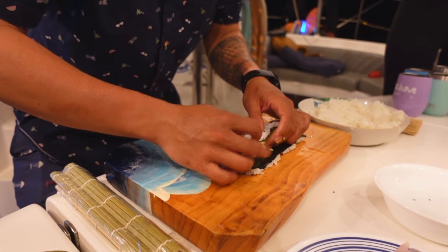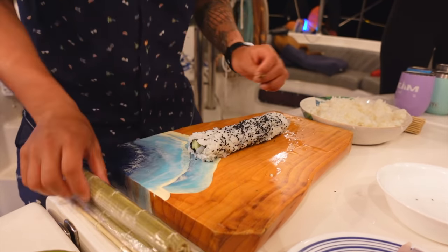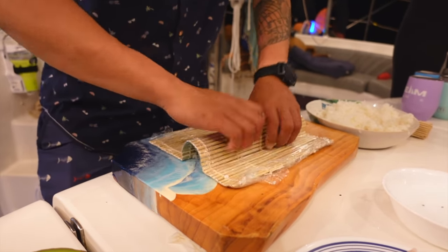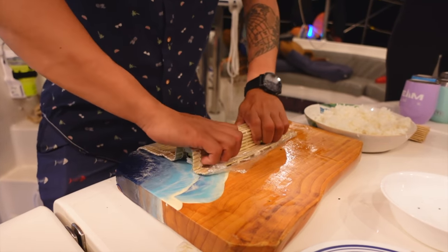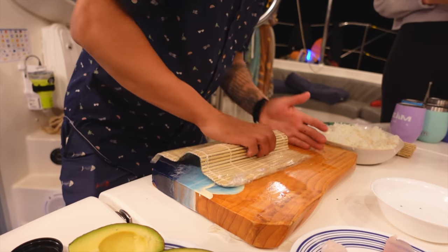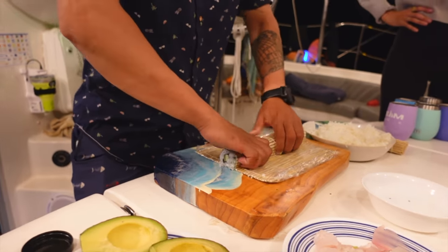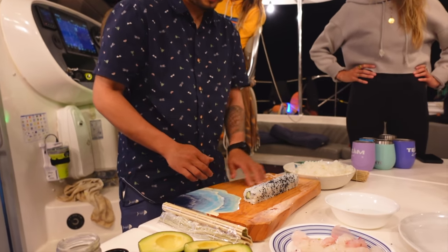Beautiful. And then you're just gonna roll it and make sure it touches. You see that? Touching. Yeah. Roll it over, use the mat, and you just kind of firmly put it down. You can rotate it one time, just kind of make sure that bottom is sealed. You can tap in the sides. It's so good. And that's bam. Perfection. Wow, brother. That's how you want it to look.